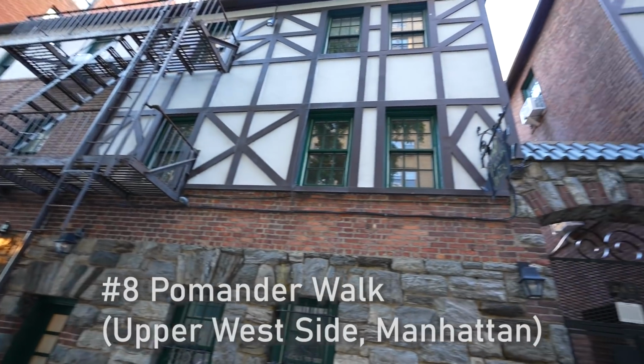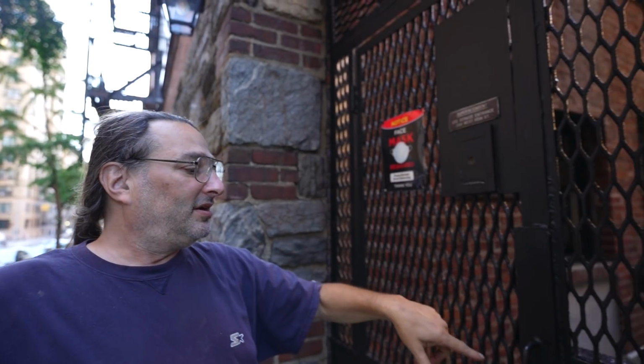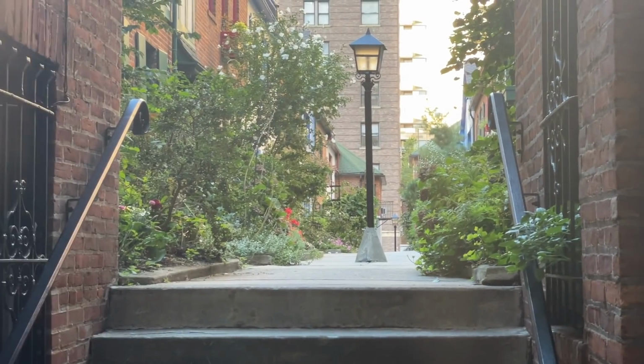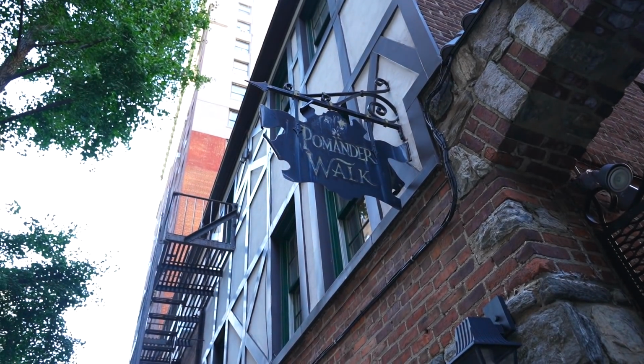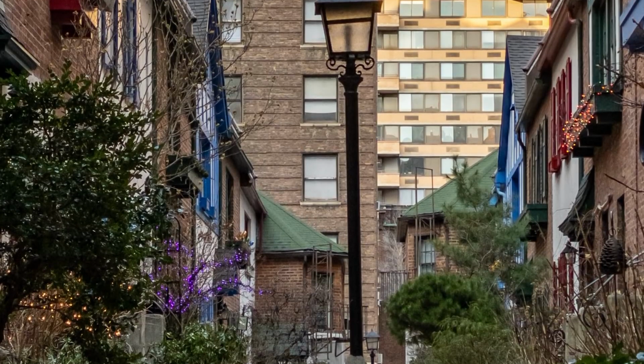I was a mailman in the 80s. I would open this thing, put the key in, put it back in, go inside, and you had slots in these apartments. What's amazing about this hidden gem, and it is residential, their apartments called Pomander Walk, is they modeled this after an old British play called Pomander Walk.